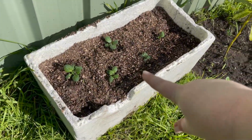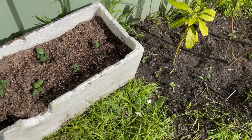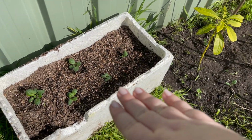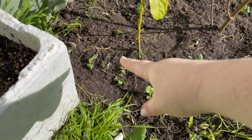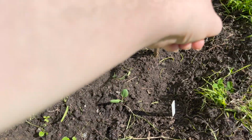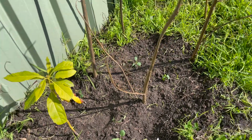Extra tatsoi that I had, I planted in this box. I'm hoping this grows fast because the other one in the garden is growing fast, and then I can reuse this in spring. This is where I put some of these, these are pak choi, and then the 1, 2, 3, 4 are broccoli.